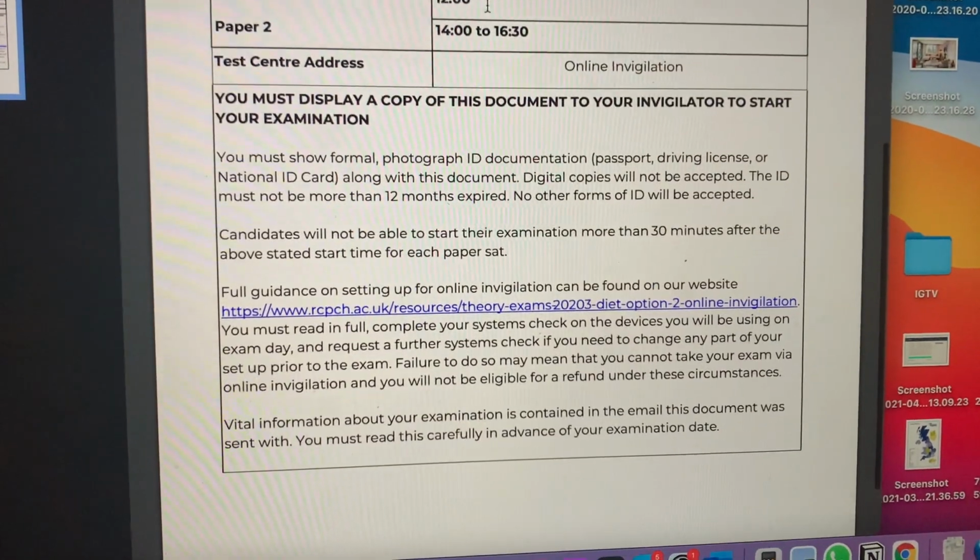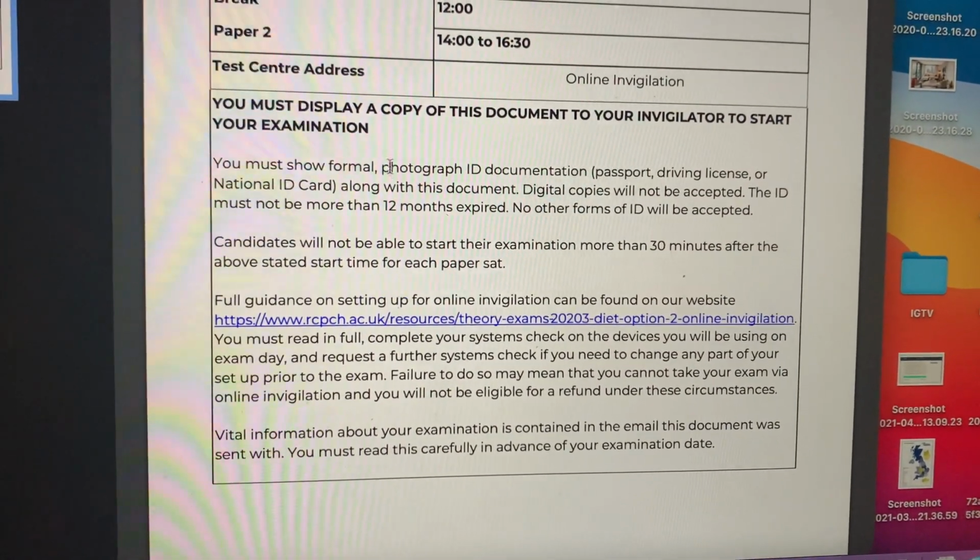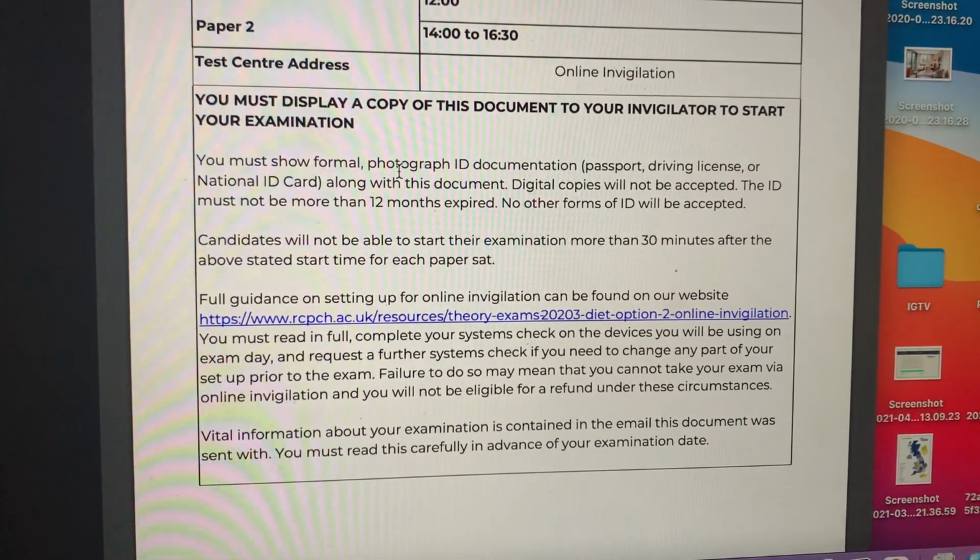So I'm just reading through my emails just to double check I've done everything correctly. And then I've just got up my admissions document, which is what I have to show them in the morning. I'll just show it to you. I must display a copy of this to my invigilator and show ID. I've got my ID, my driving license on my desk.